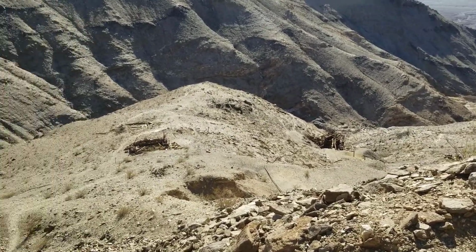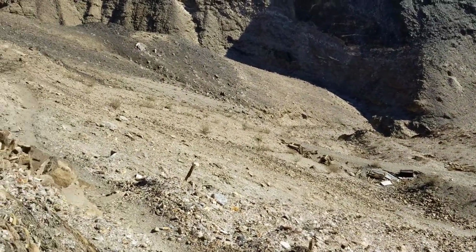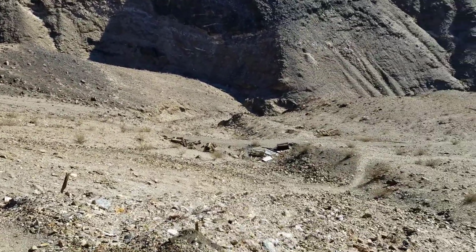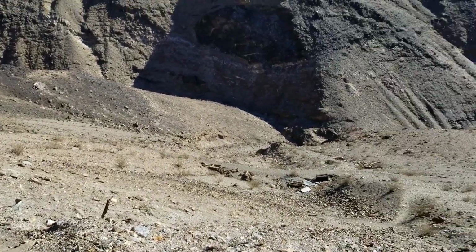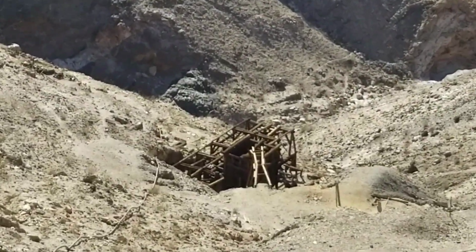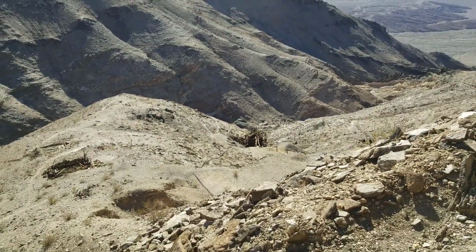I'm going to guess on this trail, I've taken both possibilities, and I'm going to guess we're at the end of the line on this trail, and it's time to head back down. We'll head down to that structure down there, rest a little bit before heading back down to the base of the trail here. Keane Wonder Mine.